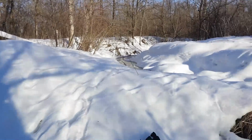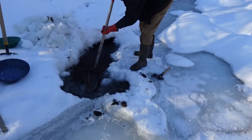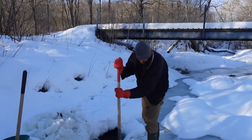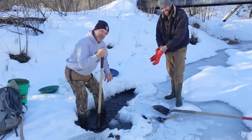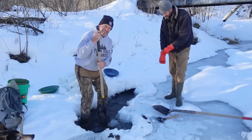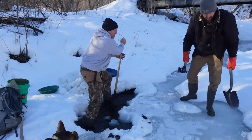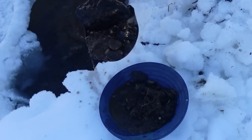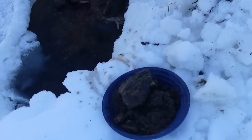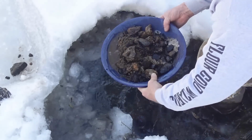So we're going to open up some more of this area right here and take a couple more test pans. Ryan's getting a head start on me. We're going to see if we can't put some shine in the pan. All right, now that I have this hole opened up right here, I'm going to go ahead and take a test pan out of there and see what's in it. Oh, just look at all those cobbles. All right, let's see what's in that puppy.